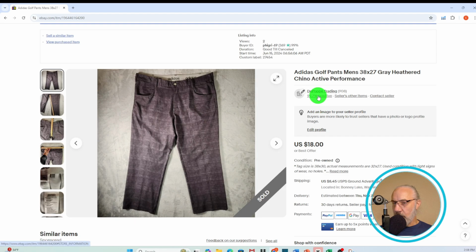Okay, and here we have some Adidas golf pants that sold at the end of October. That's crazy to me, but I guess it's golf weather somewhere. So maybe they were heading on vacation or whatnot, and they were like, "Ooh, I need some new golf pants for this trip." And Adidas is probably not the best golf brand, but they had a really cool look to them. Kind of a heathered plaid-ish kind of look.